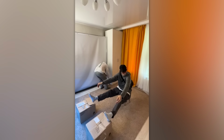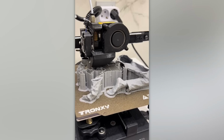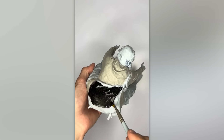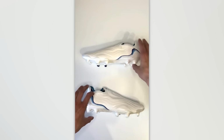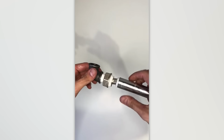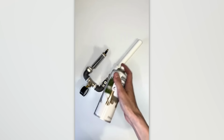Who needs New Balance or Balenciaga when there's this genius? This guy uses a decorative fountain, hockey gloves, and even a regular pipe to turn a shoe into a work of art.